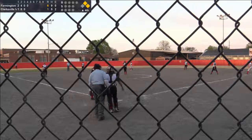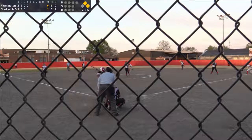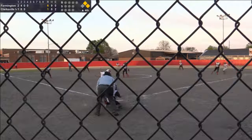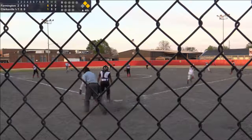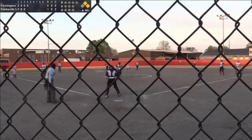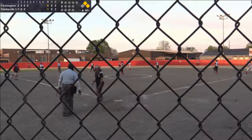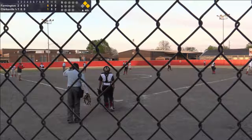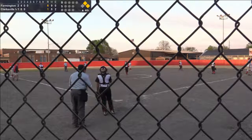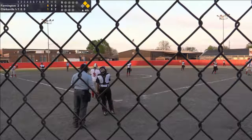She wants to come in and keep the line moving. There was a nice little pop right into center field. Both runners really had to hold up to let it drop, because the shortstop's made a few plays out there. The bases are loaded for Hayes.